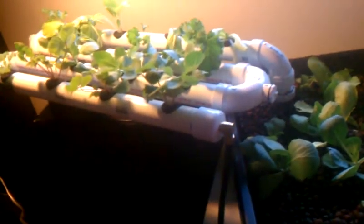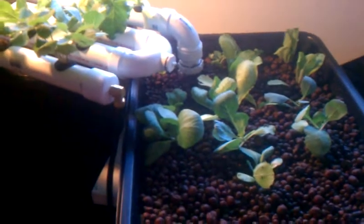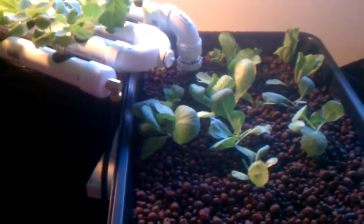I want to see if you can see the fish. There are actually only 2 left because I killed the first 2. You can't see them, but they're really small. At first I had 10 goldfish, and I killed 9 of them, and the smallest one survived.